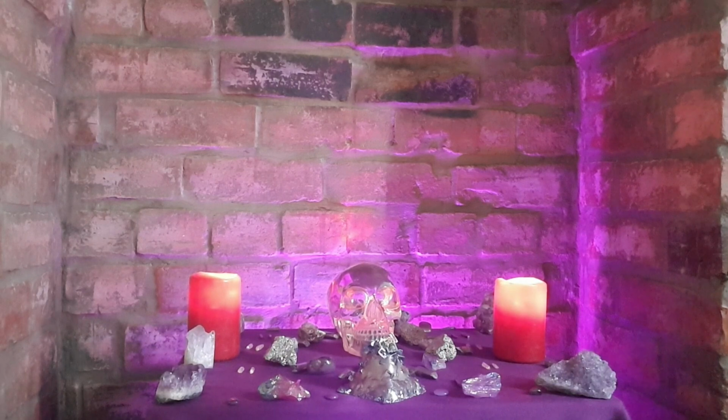So let that light language settle into the earth star chakra. Let the violet flame burn anything that doesn't belong in there. I'm now going to move up to the root chakra, and imagine the flame burning in the root chakra. Saint Germain is now going to do light language to balance out that chakra.